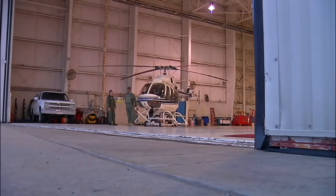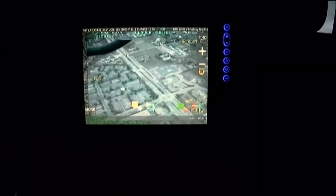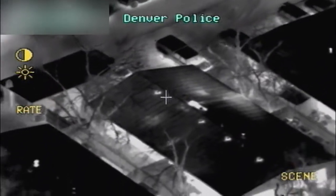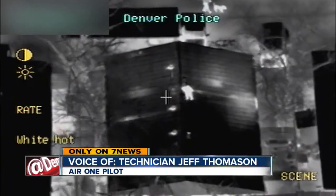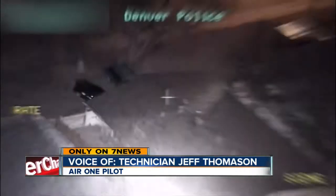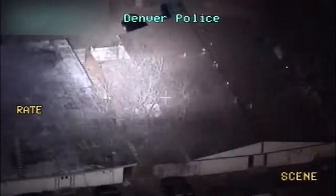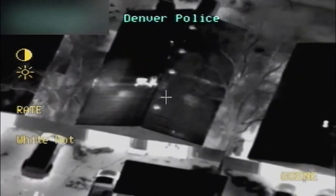Pilot Jeff Thomason and Sergeant Evan Vizdak cruise 1,000 feet above the ground, utilizing infrared capabilities to catch criminals from the Denver police helicopter known as Air One. We're the only statewide law enforcement helicopter. In this example from last year, a suspect tries hiding on a roof. What you have on your screen now is our FLIR system. That's how we read different heat signatures. Under the infrared FLIR camera, this suspect's body heat essentially waves a white flag.